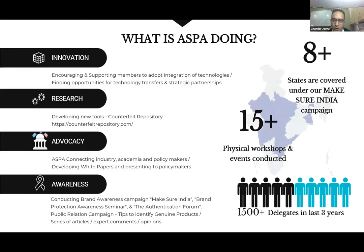This is about how ASPA is doing in the fight against counterfeiting. As an industry body, we are working on four key areas on the innovation side, where we are encouraging and supporting our members to adopt new generation technologies. We are finding opportunities for our Indian members for technology transfer and strategic partnership.